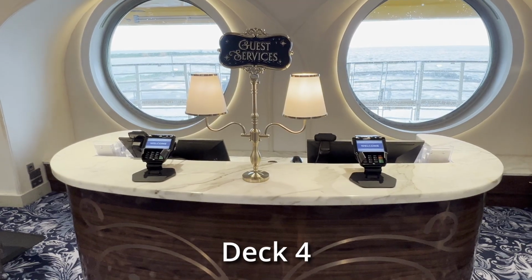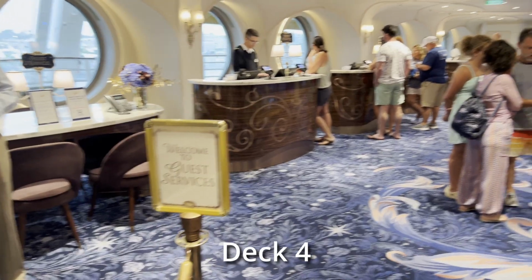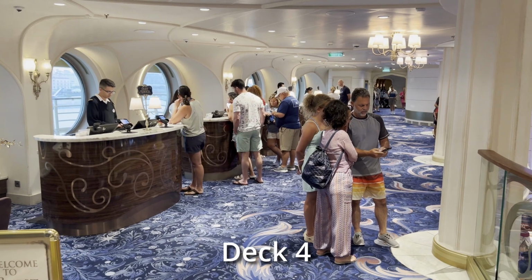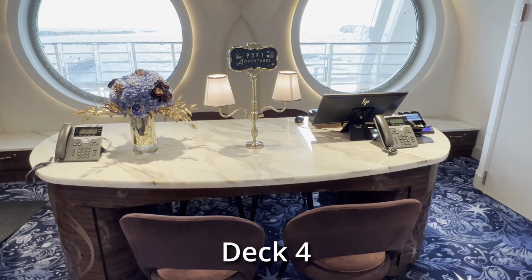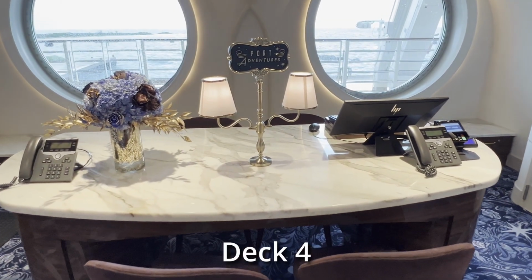Guest Services is located on Deck 4 to assist you with any inquiries, issues, or requests that come up throughout your Disney cruise vacation. Located next to Guest Services is the dedicated Port Adventures desk. Go here for any shore excursion inquiries.